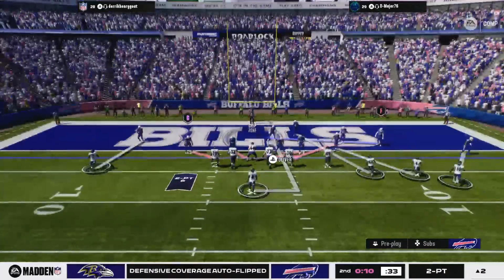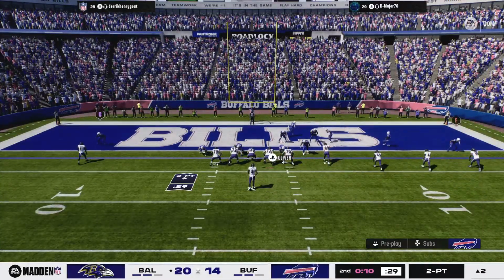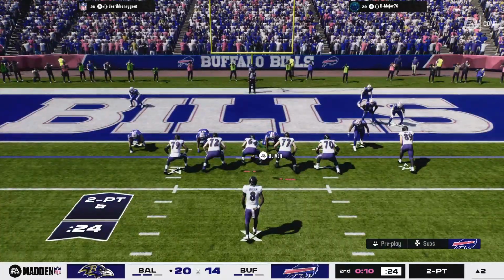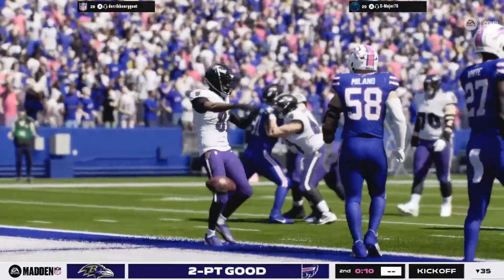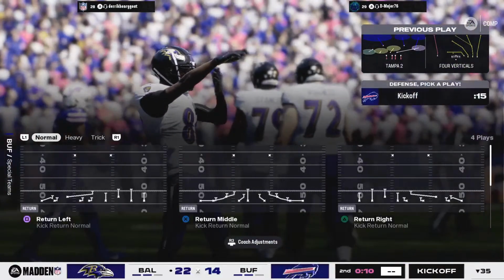And now they'll empty the backfield here as they elect to go for 2. The Ravens will line up for the 2-point conversion. Middle. Jackson here is going to look to throw. And he is into the end zone. So they get 2 more on the board here just before halftime. 14.